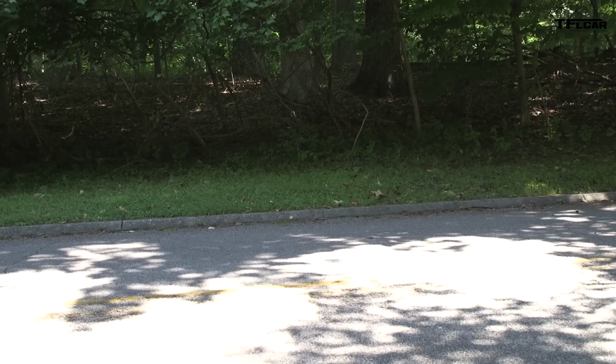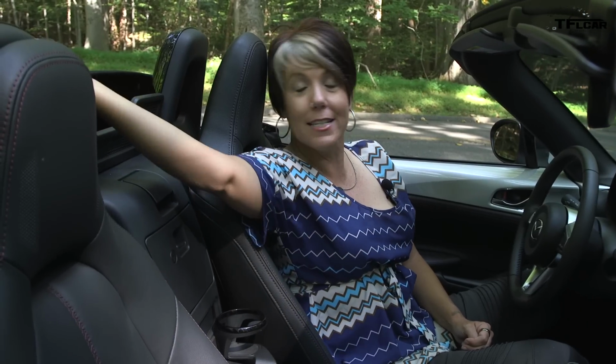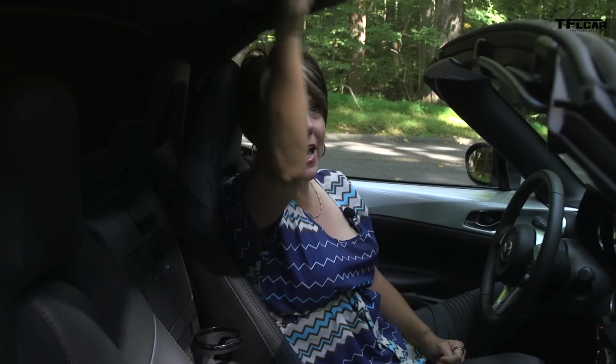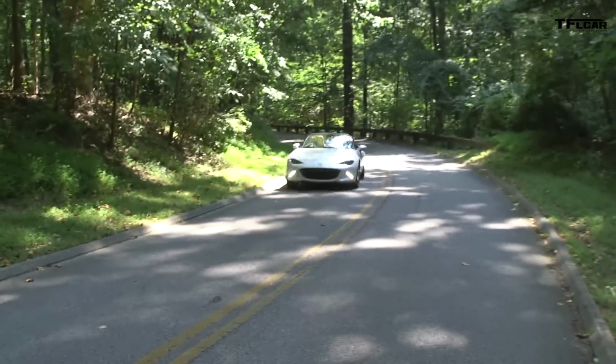The soft top in the 2016 is manually operated, and frankly, I couldn't be happier. Number one, it saves weight. Number two, you know it's not gonna break. So what's great is that I can now operate this from the seat. Previous generations, you actually had to get out of the car. Now it's on a little hydraulic spring, and it just flips forward really easily, and it's very lightweight and very easy to use.